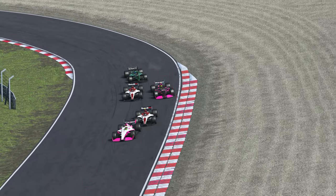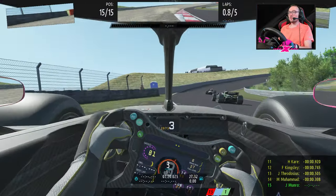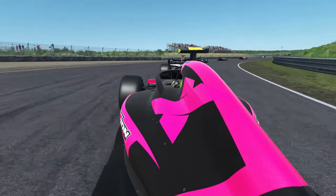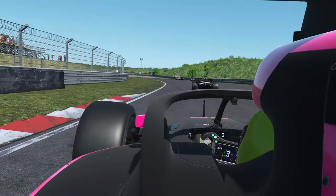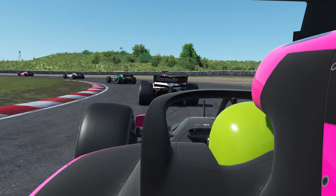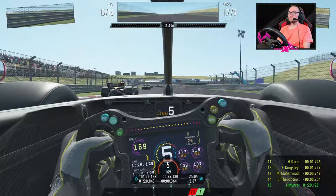Again, someone looking down the inside. I've been hit. Even on 85% aggression, I've been hit. Come on. See, once the AI string out a little bit, their pace isn't actually too bad on this difficulty, so it does make it tricky to make positions after the first few laps, but I'm going to try.